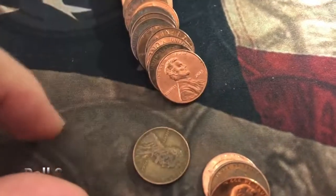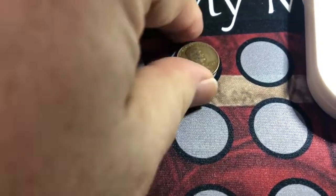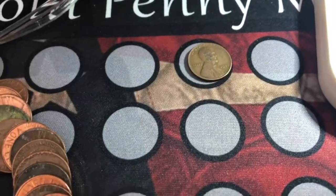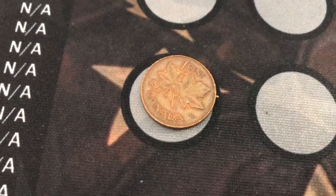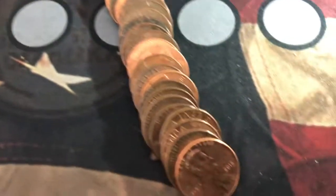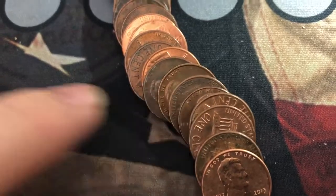All right, collectors, roll 2. First wheat cent, 1944. Nice. So we'll put that aside. We got a 40s. We got a Wheatie. We're on the board. Already pulled out a Canadian in the first roll, 1974. We'll go through this. I didn't see any more, but I'm going to take my time when I go through this just to make sure I don't miss anything. A lot more to go.